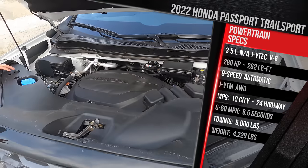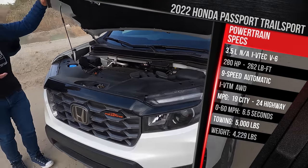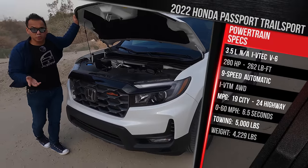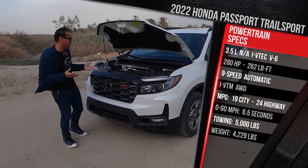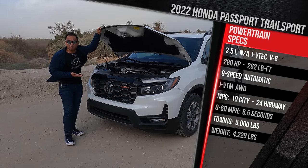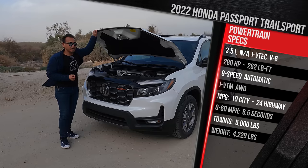Those numbers are actually pretty good for the segment, but you should know that Honda doesn't offer any electrified option. They don't offer any turbocharged option. You still get only one transmission, the company's 9-speed automatic, which is technically built by ZF. I'm surprised Honda didn't put in their 10-speed auto that you might find in some of their newer products.